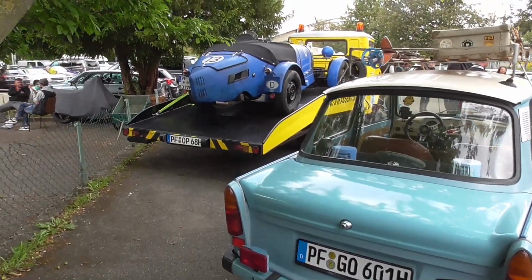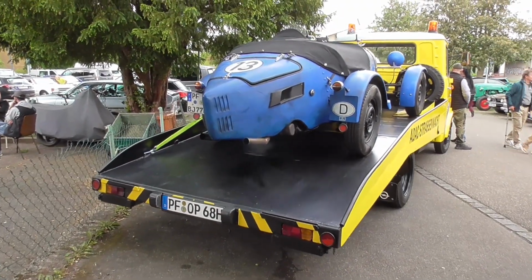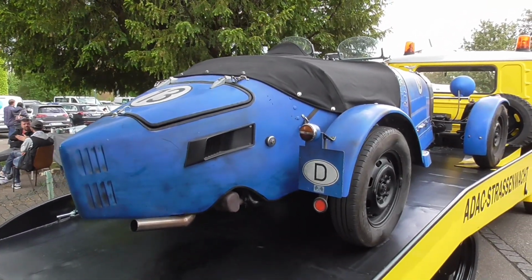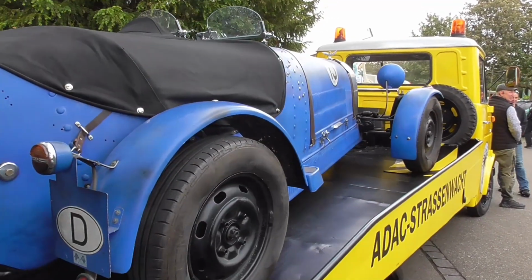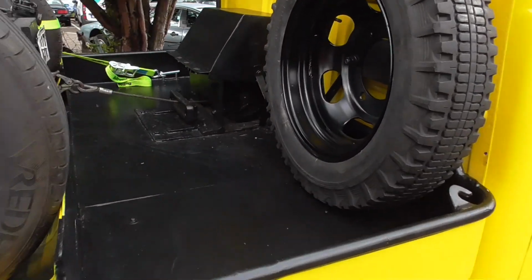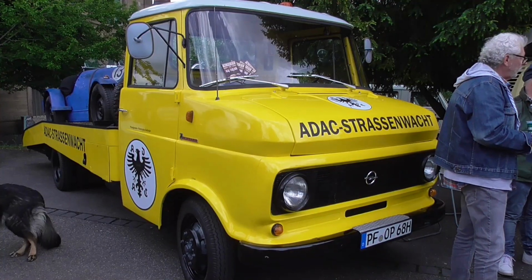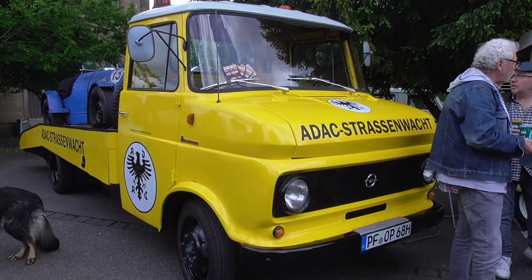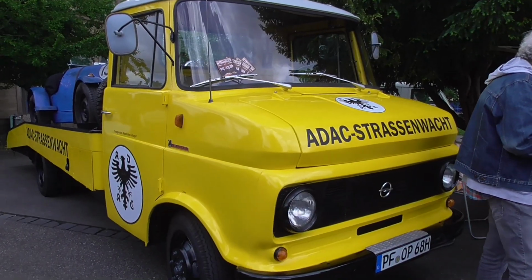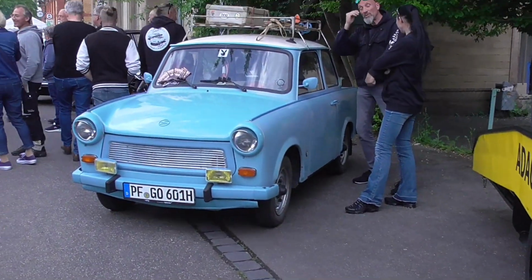Another Trabant. And there we are knowing this tow car. Unfortunately, a person is in front of it, but this is the yellow ADAC Opel Blitz with the, what is it called? Bugatti replica based on the chassis, as you can notice on the wheels. So here now the Opel Blitz. So that's the tow show car of the one who was just talking with the owner, and he's also knowing the videos. And here is also the front end of the Trabant.